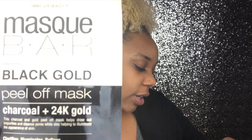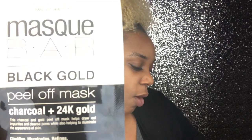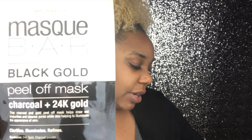And so this charcoal and gold peel off mask helps draw out impurities and cleanses pores, while it also helps to brighten the appearance of the skin. It clarifies, brightens, and refines. So I'm excited about this.